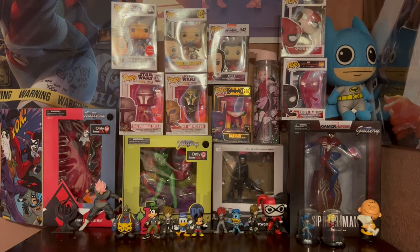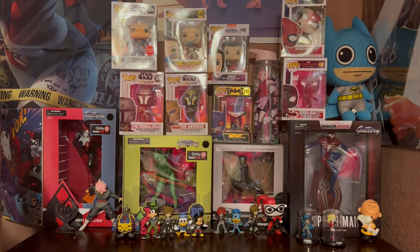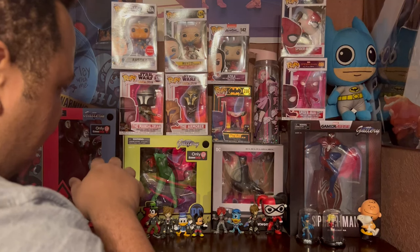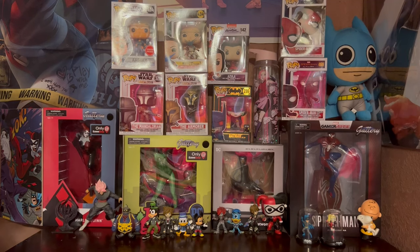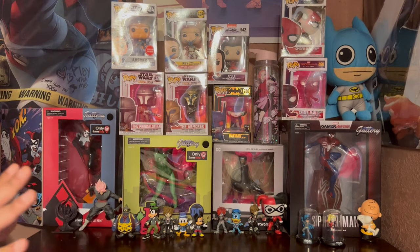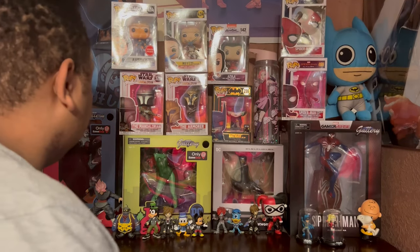Like I said, I've done this plenty of times already, but I'm just going to talk about the figures again. So we got the whole Gotham City Sirens right here. Two of them were gifts, and I bought one of them. I just don't remember which one I bought. I think I bought Poison Ivy over here. You're going to see in this video that I have a couple of Harley Quinn merchandise here. She's my favorite female character in DC.